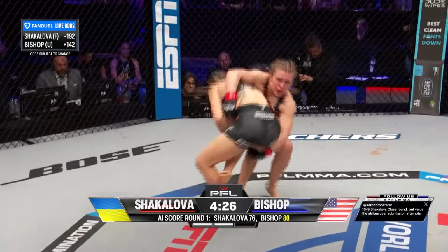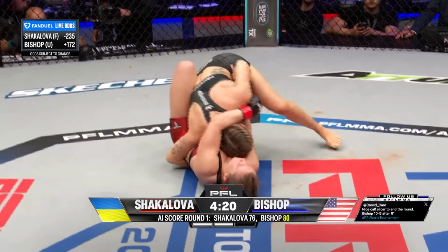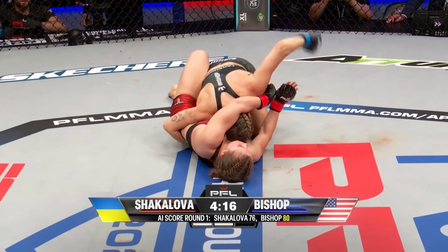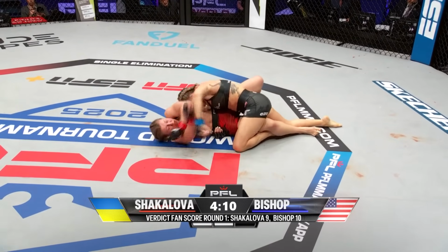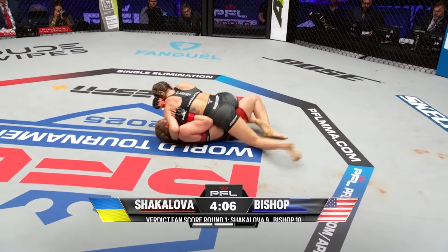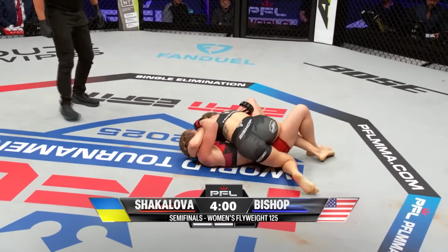Head outside single by Bishop, changes to the double, gets the takedown, top position now for Jena Bishop. Yeah, she's going to step over into that half guard and solidify this top position. You can see there's a little bit less energy from Shakalova. USA chants coming down from the Wichita, Kansas crowd. Half guard for Shakalova, half mount for Jena Bishop.